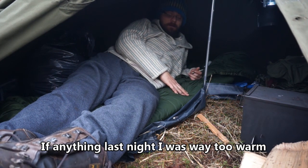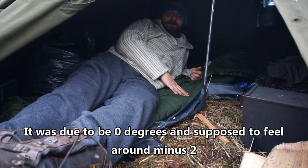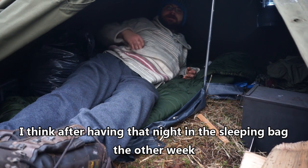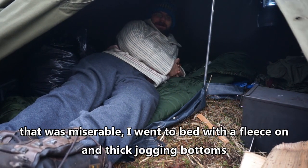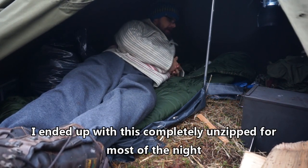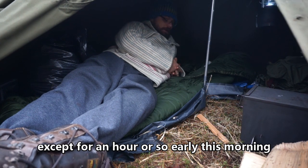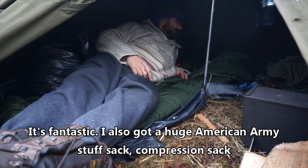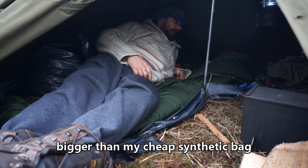And if anything, last night I was way too warm. It was due to be 0 degrees, the forecast was supposed to feel about -2, but it wasn't anything like that. It was way warm. I think after having that miserable night in the sleeping bag the other week, I went to bed with a fleece on, with thick jogging bottoms, and I ended up with this completely unzipped for most of the night until this morning. But it's fantastic. I bought a huge American Army compression sack, thinking that this was going to be big. I mean, it's not tiny when you roll it up, but it isn't that much bigger than my cheap synthetic one.